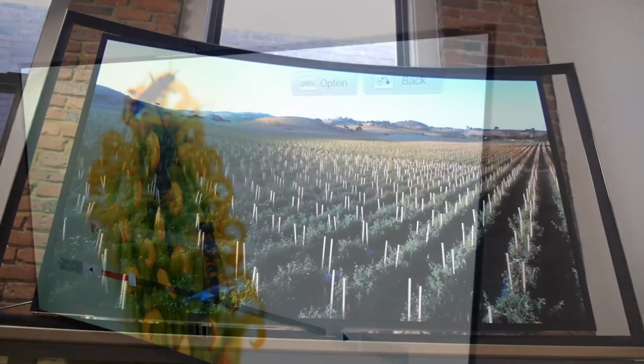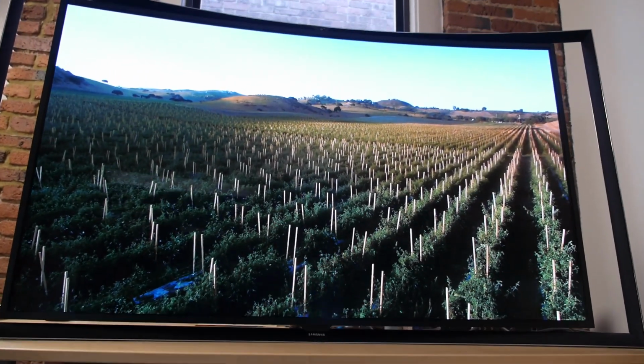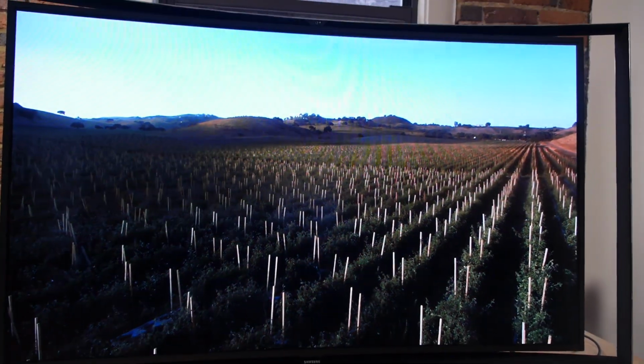So how do you compare the two best televisions we've ever seen? It's kind of like comparing a steak and a delicious salmon dinner or something. You're like, oh, which one do I feel like? But compare we did, and while they're both amazing, we managed to find a few differences between the two.